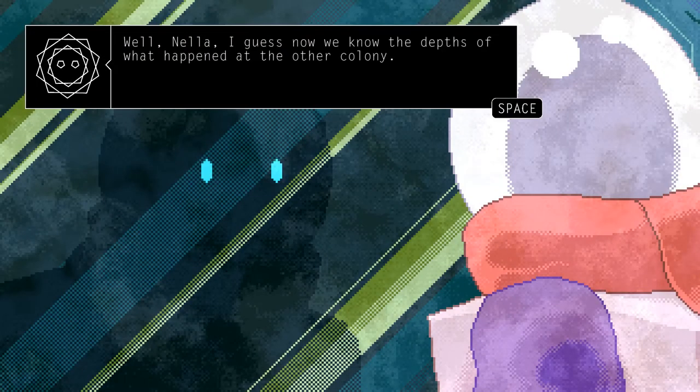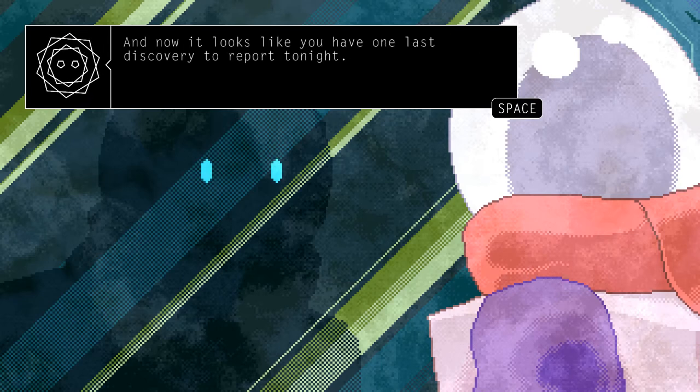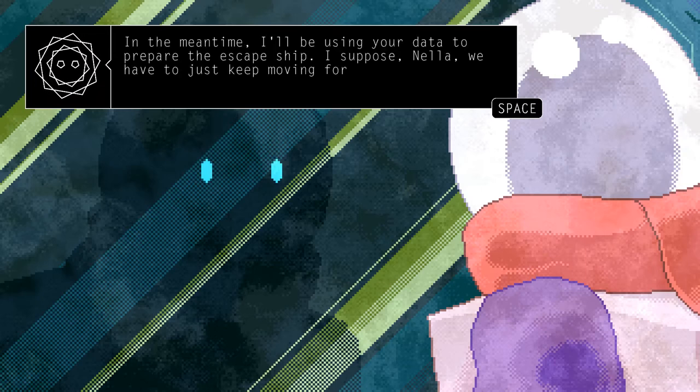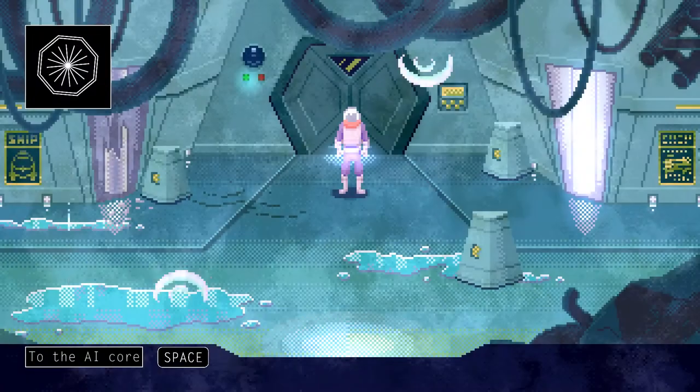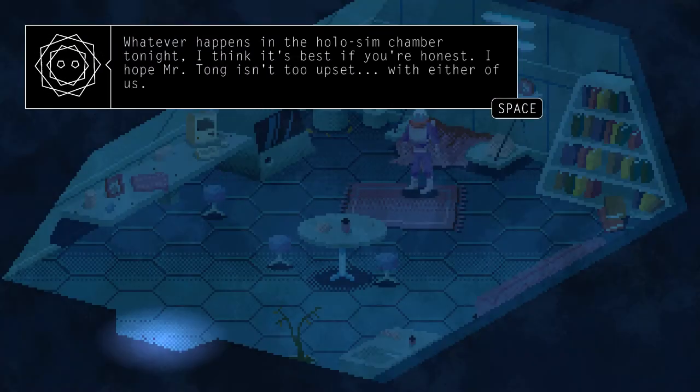Well, I guess now we know the depths of what happened at the other colony. And now it looks like you have one last discovery to report tonight. This really has been a rough week. In the meantime, I'll be using your data to prepare the escape ship. I suppose, Nella, we have to just keep moving forward. Whatever happens in the Holosim chamber tonight, I think it's best if you're honest. I hope Mr. Tong isn't too upset with either of us.